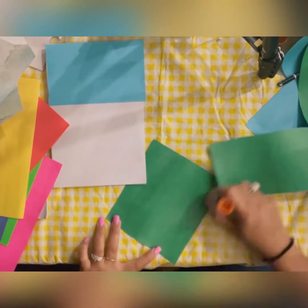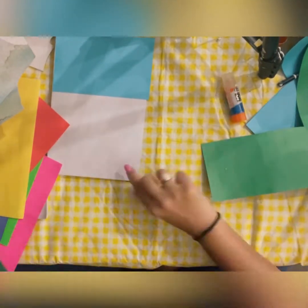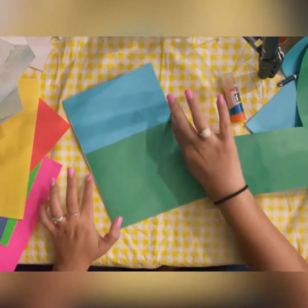and then I'm cutting the green paper and gluing it to the greeting card. It's going to become the green grass, sticking the papers with my Elmer's glue stick on the cardstock.